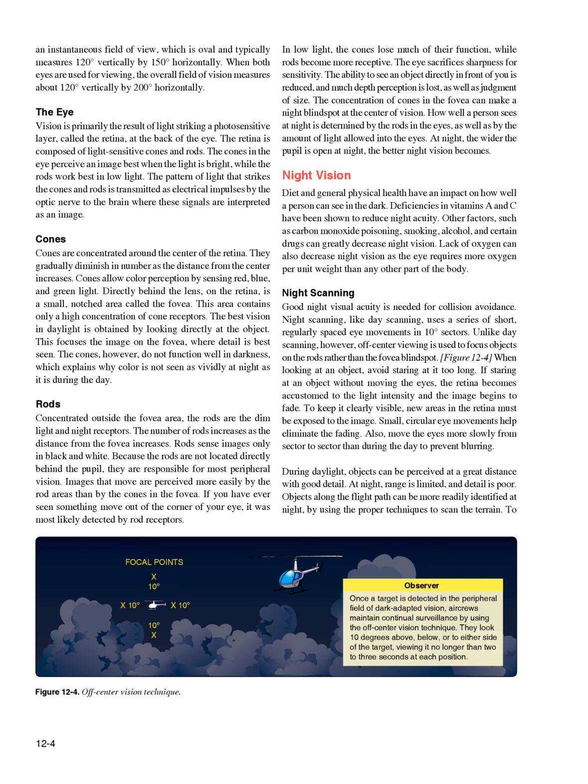Cones are concentrated around the center of the retina. They gradually diminish in number as the distance from the center increases. Cones allow color perception by sensing red, blue, and green light. Directly behind the lens, on the retina, is a small, notched area called the fovea. This area contains only a high concentration of cone receptors.